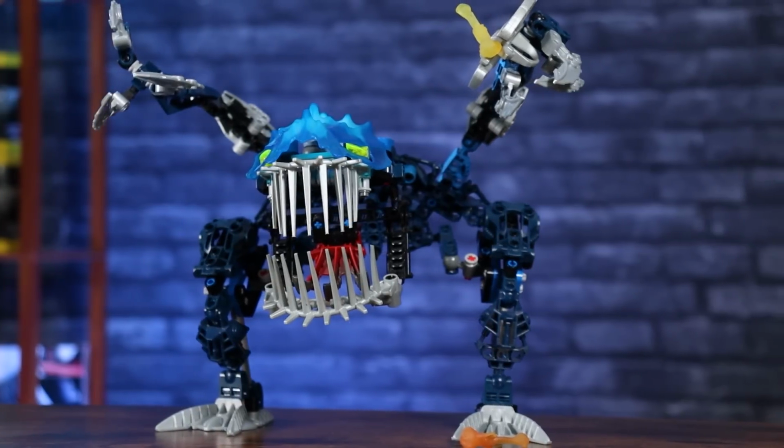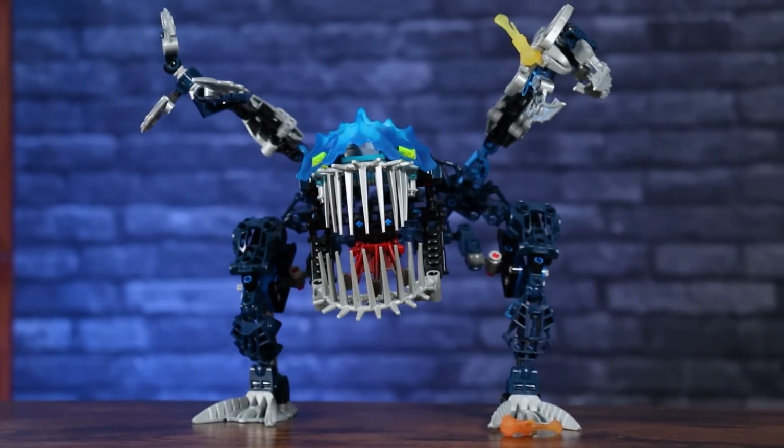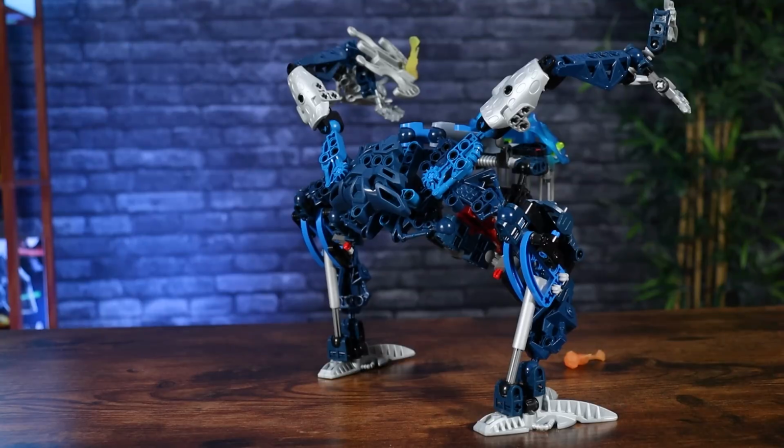The color scheme, very nice blend. I didn't expect to like this much blue. I kind of thought, maybe we're just doing too much. We need to break it up with some black or maybe some other colors. And I gotta say, it came together pretty nicely with all the different blue colors. We have the navy blue, and then we've got regular standard blue thrown throughout the model.